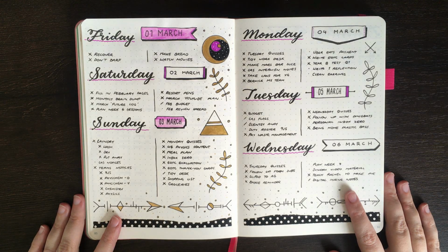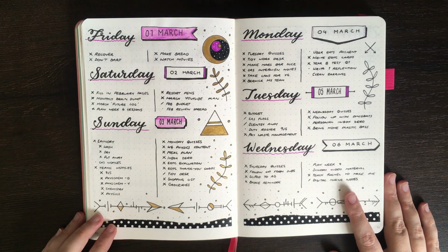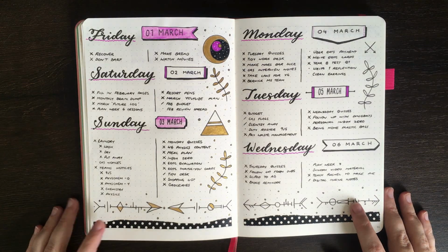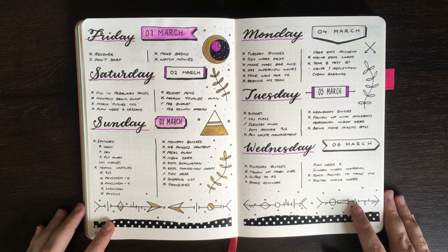In today's video, I'm going to be setting up for week 11, 2019 in my bullet journal, which is Monday the 11th through to the 17th of March. But before we get into that, as per usual, we're just going to have a look at how this week is going. Last week, because I was feeling really unwell, I didn't actually get to put any videos out for you guys, so you didn't actually get to see me set this one up.